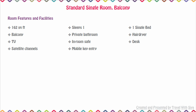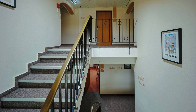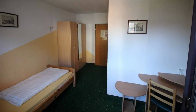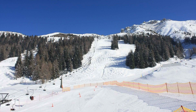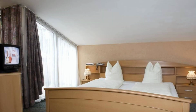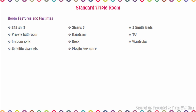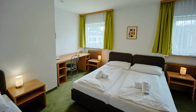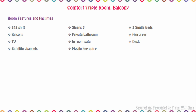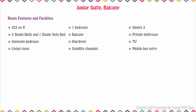Room category 1. You can see on the screen details like room size, bed type, room view, amenities, facilities, images, etc. Room category 3. Room category 3. Room category 4. Room category 5. Room category 6. Room category 7.